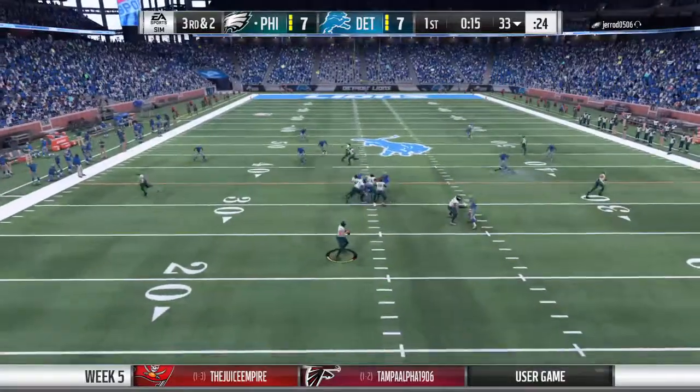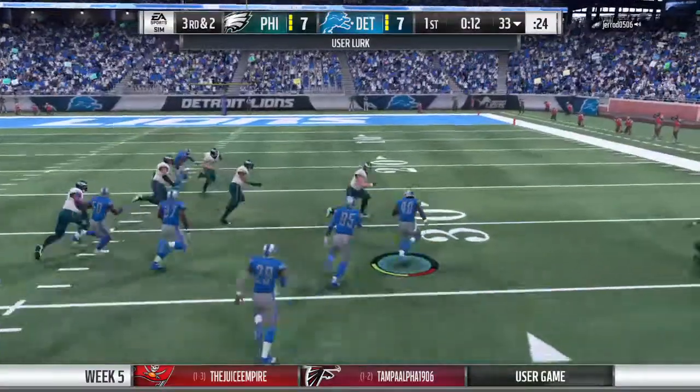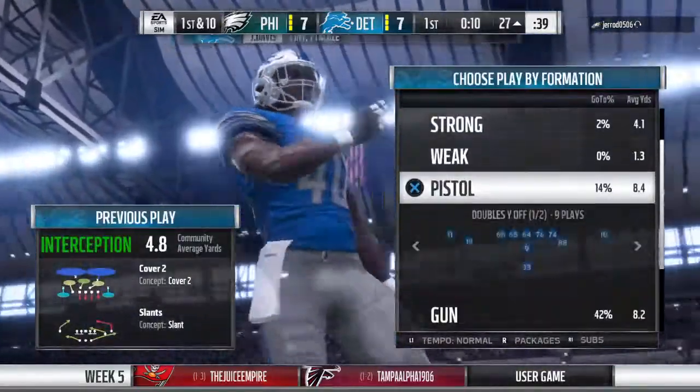They're going to look to throw. And he fires one that's intercepted. Picked off by the linebacker, Jarrad Davis. And he's able to get it back to right around the 27.